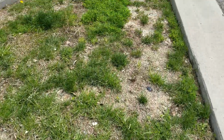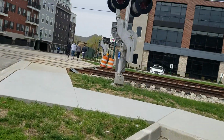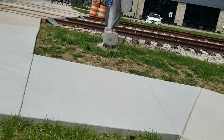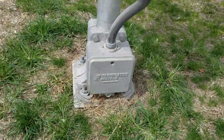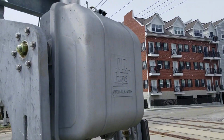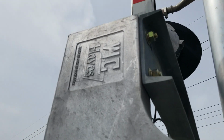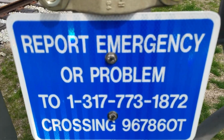So here's the signal. I'm just going to wait for these people to pass. So, pause it. Here's the third signal. It's very similar to the first, except this one actually has all of its equipment on it. It has another fabricated metals base. Another Western Colonies gate mechanism. Here's a look at the gate arm bracket with the Western Colonies logo on it. More emergency information.